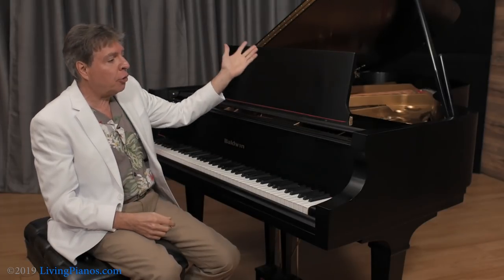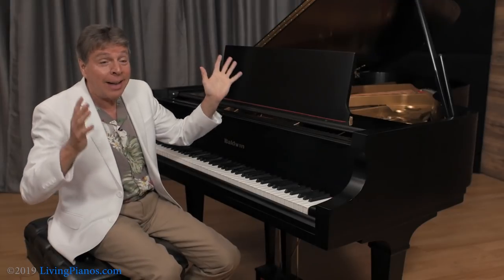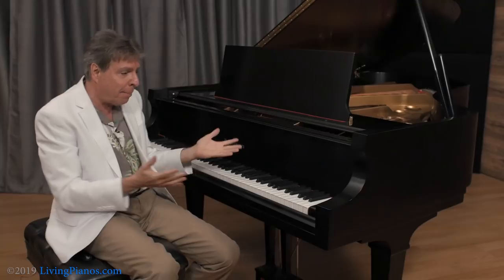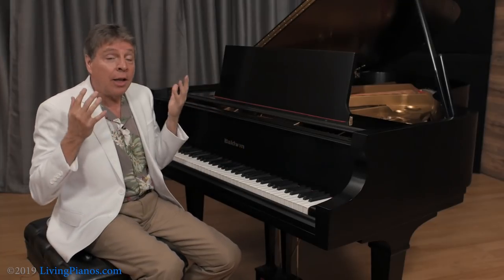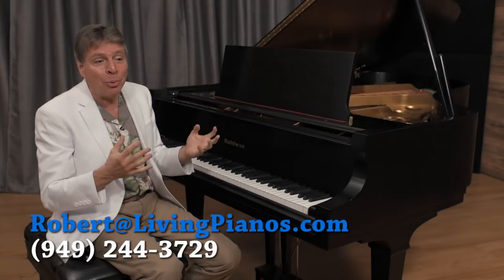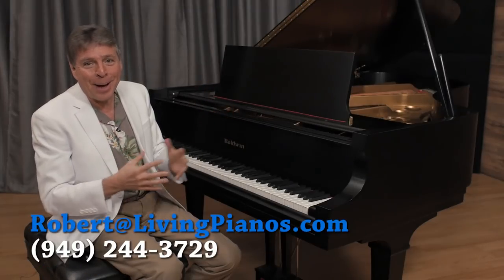The cabinet is also in immaculate condition. I never like to say perfect because even a brand new piano catches the light just the right way, but it appears inside and out like a brand new piano. What a pleasure. Back when Baldwin was still one of the great American piano companies.